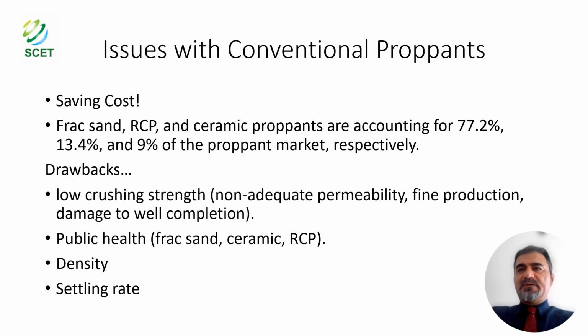Ceramic proppants also exhibit extreme density. They require large pumping equipment, viscous fracturing fluids, and high pumping rates to suspend them in the fracturing fluid. The higher settling rate of sand, resin-coated proppant, and ceramic proppants has restricted the utilization of slickwater fracturing treatments.